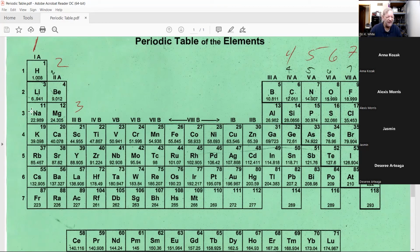No. Anyways, sodium, chemical symbol Na. It's an alkali metal, so it's over in this first column. The atomic number is 11. Remember, the atomic number tells you how many protons, how many electrons. Therefore, sodium has 11 electrons.